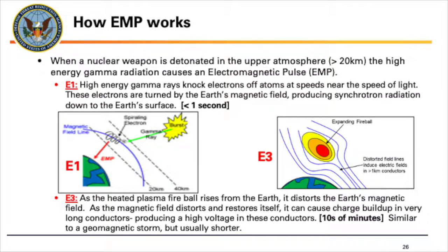Now this pulse lasts for less than a second, it's faster than a lightning bolt, and this will potentially cause damage to your electronic equipment. All right. Now the other pulse that's often discussed when you talk about EMP, or if you go look this up on the internet, you're going to see something about E3. Okay. Now E3, got another image for you here.